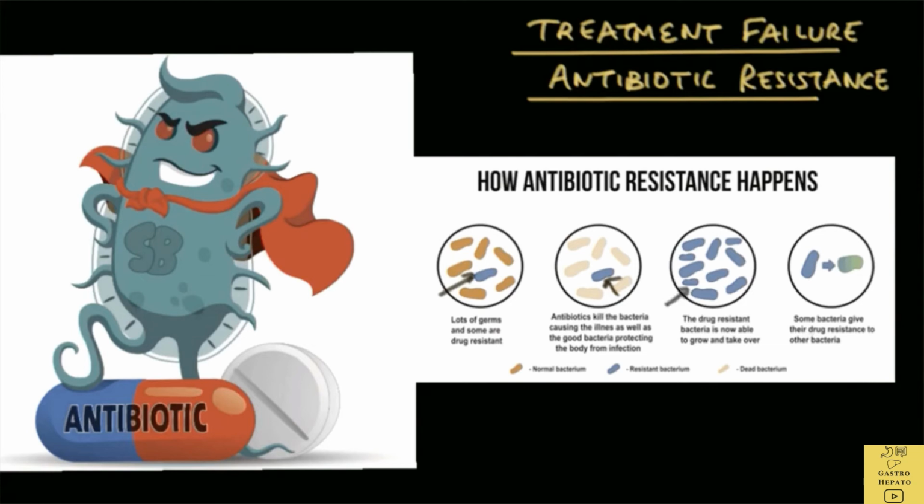Not only that, some of these drug-resistant bacteria are able to transfer their drug resistance to other bacteria. This happens whenever we take antibiotics for infections. This is how antibiotic resistance develops. And that's the reason for treatment failure with Helicobacter pylori.